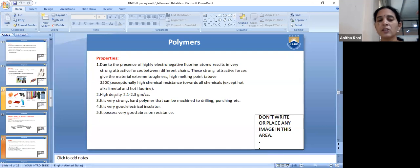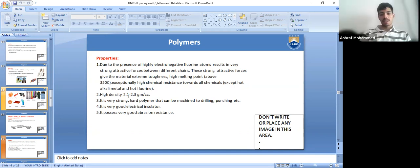It has high density, 2.1 to 2.3 gram per cubic centimeter. Whereas other polymers, like polyethylene, have low density. What is density? Mass by volume.